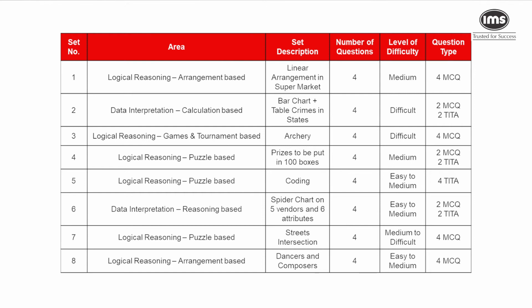The set on prizes to be put in 100 boxes was a medium difficulty level set. It was a logical reasoning puzzle based set, right, having 2 MCQs and 2 theta questions. The set on coding, right, which was also a logical reasoning puzzle based set, however was comparatively easier, right, so it can be classified as an easy to medium set, having 4 theta questions.